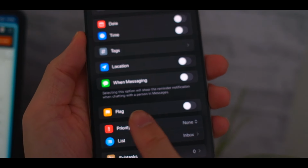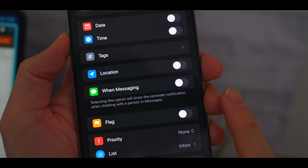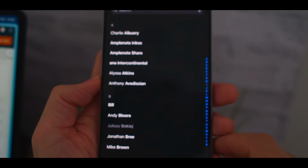Another really clever feature that I've never seen in any other app is this seamless integration with the Message app. You can set reminders to be triggered when you're messaging someone. This is so useful when you have something you need to mention to someone.